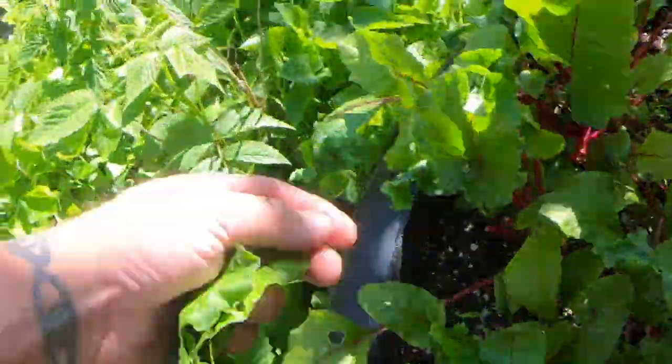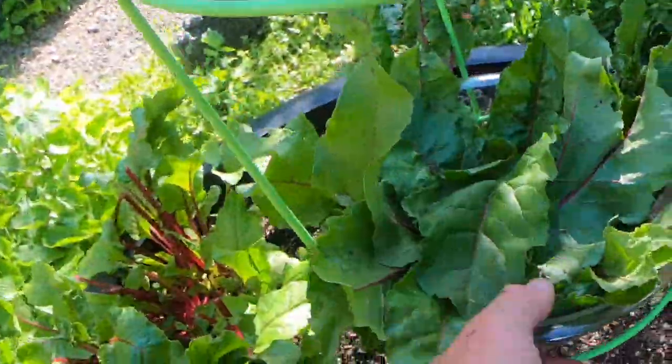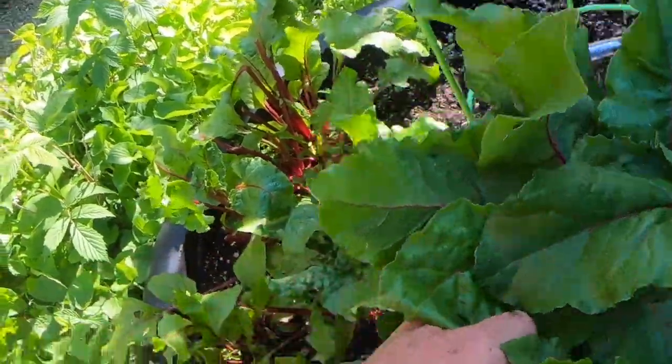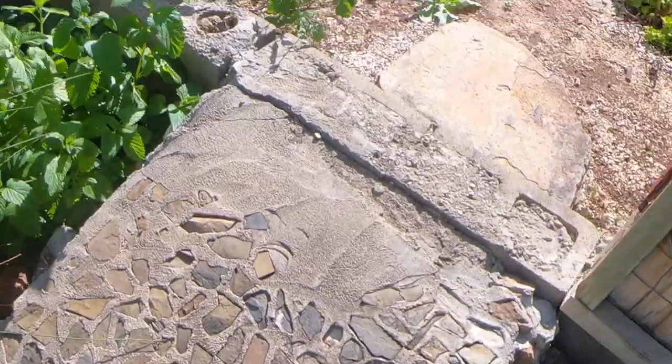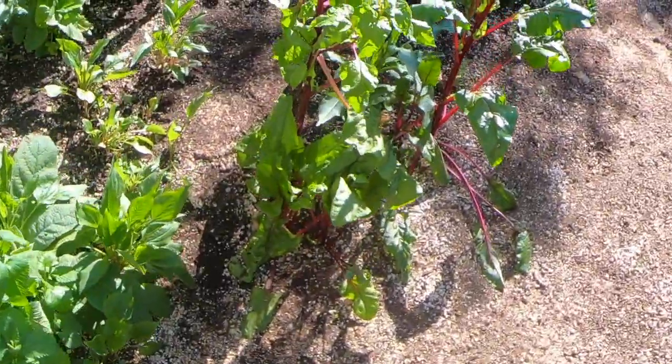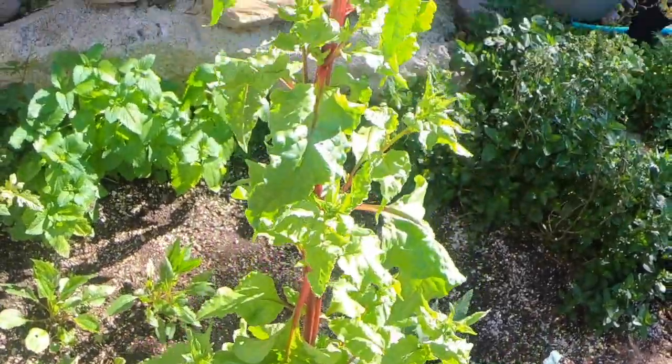So we'll go through the garden here and see what little things there are to gather. We have a lot of volunteers coming up and randoms that are left over, and things that we can utilize that you might not realize. This is last year's garden, and I'm leaving some of the things to seed. That's something that you can do.